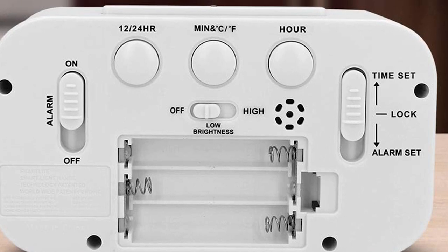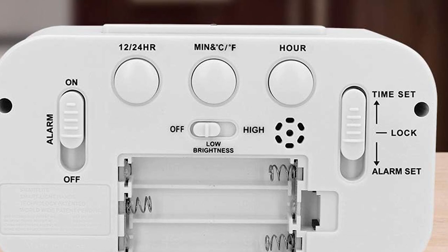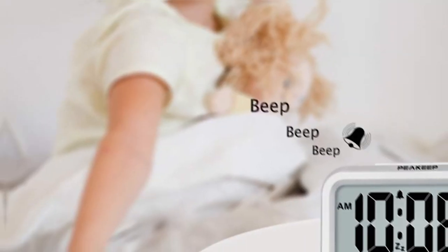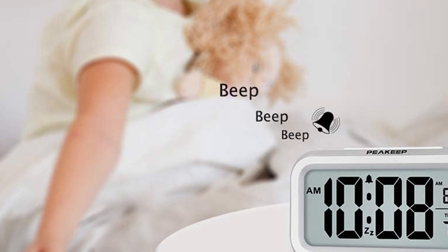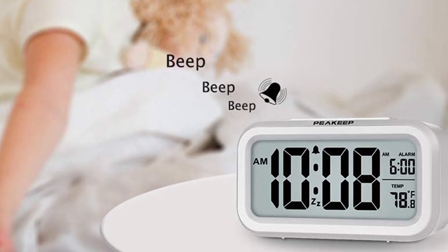In conclusion, the Peakeep digital clock with temperature display is a versatile and stylish addition to your room. With its time and temperature functions, it offers more than just basic timekeeping, making it a valuable addition to your daily routine.